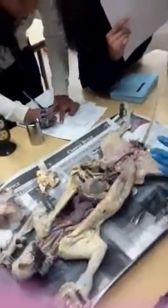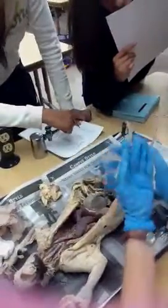I just got lazy. I should have done the other side too, but it took me a whole 10 minutes. I refused to do it. One of you guys help me clean up. I refuse to clean up this mess. Okay? Okay, thank you.